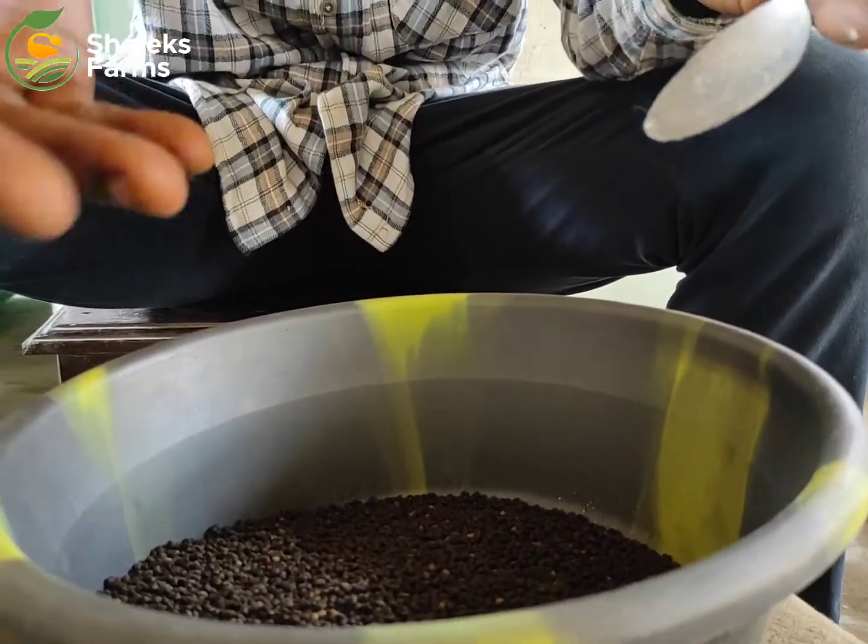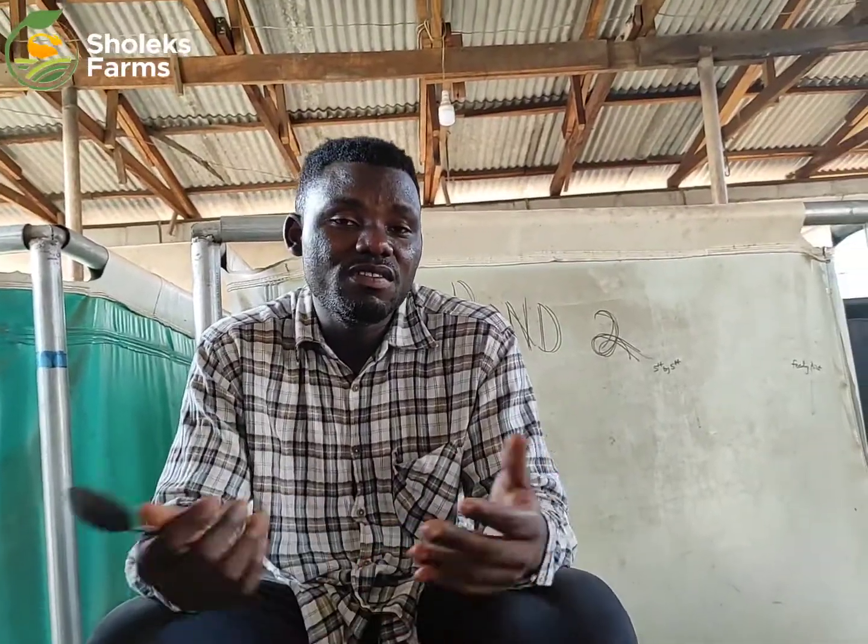Do this and prevent your fishes from this disease. This disease can make you lose on your investment if you don't put all these preventive measures in place. There are other preventive measures you can also put in place aside from these antibiotics.